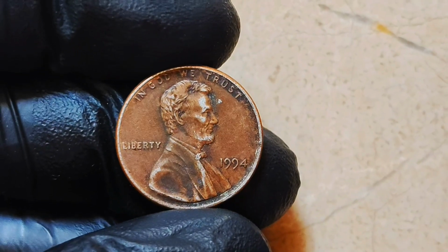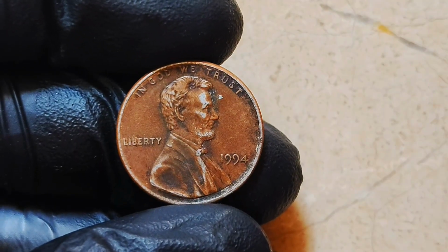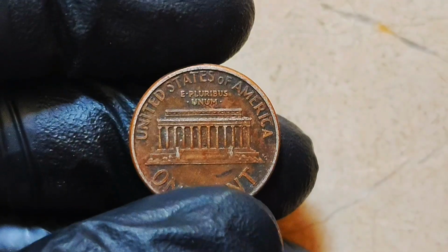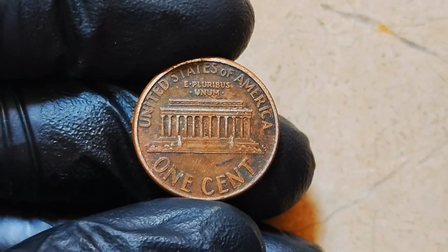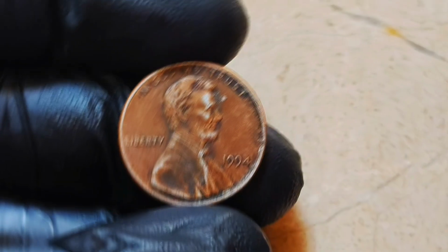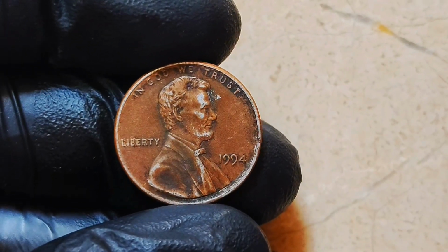Collectors gasped. Dealers whispered. A single penny had just crossed into $1 million territory, and the story spread like wildfire. Suddenly, everyday people started checking their change jars. Pawn shops and dealers were flooded with 1994 pennies. Most were ordinary. But a lucky few held errors so dramatic that even seasoned experts were speechless.